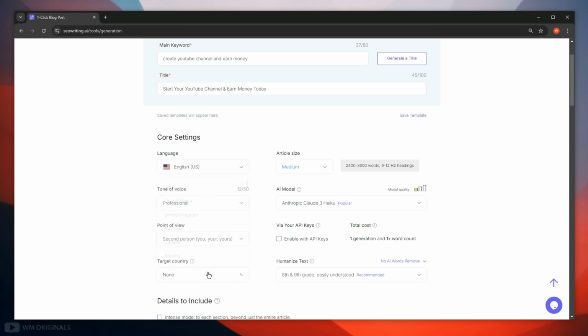After this, we can select target country. So yes, we can also create content targeting a specific country. Choose one as per your requirement. As I have selected language to be English, I select target country to be United States.